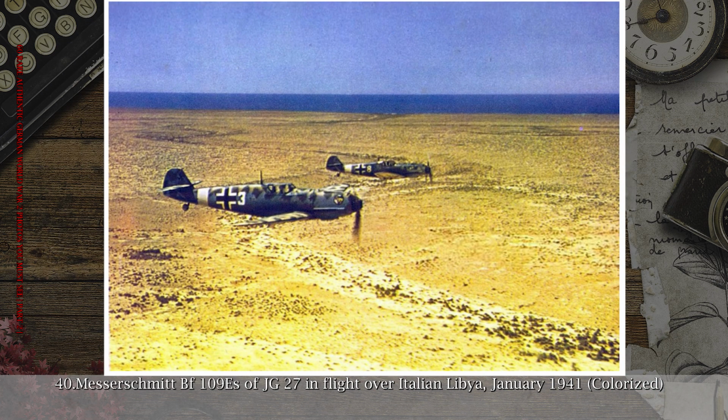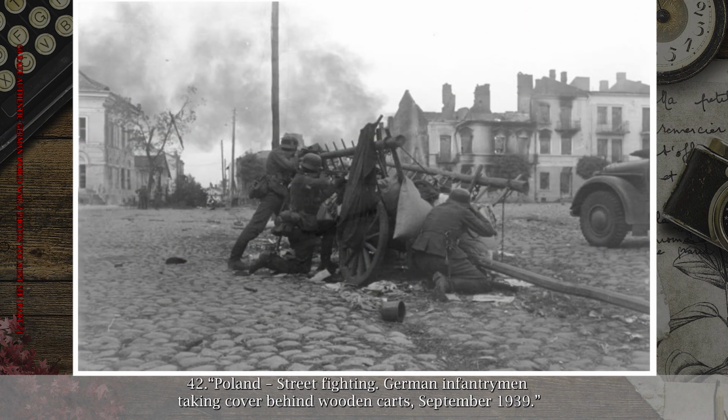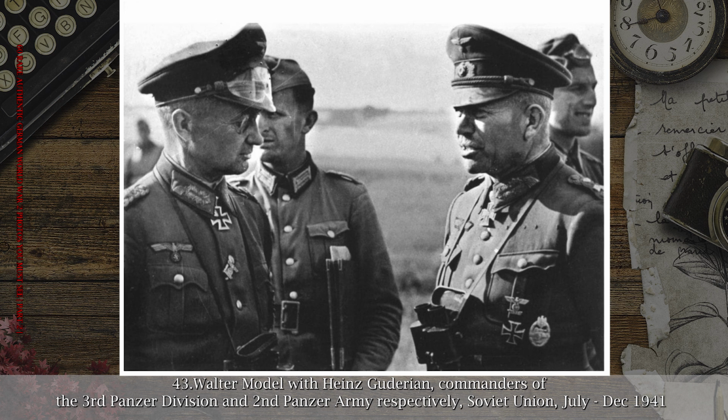Messerschmitt Bf 109 of JG 27 in flight over Italian Libya, January 1941, colorized. Panzer IV Ausf. D No. 421 belonging to Panzerabteilung 65 of the 6th Panzer Division shortly before the invasion of the Soviet Union in 1941. 42. Poland, street fighting. German infantrymen taking cover behind wooden carts, September 1939. 43. Walter Model with Heinz Guderian, commanders of the 3rd Panzer Division and 2nd Panzer Army respectively, Soviet Union, July to December 1941.